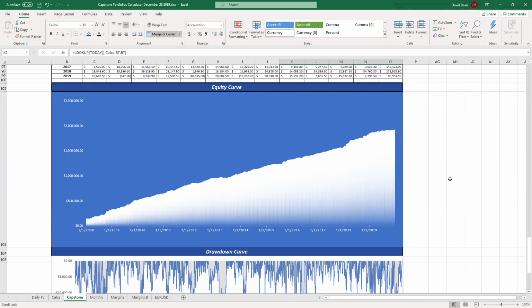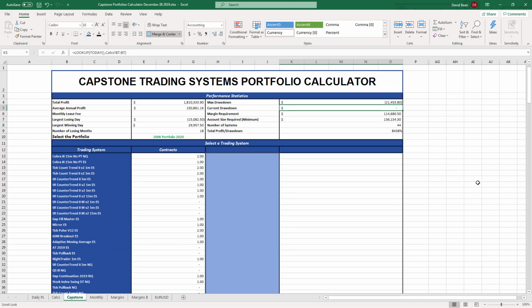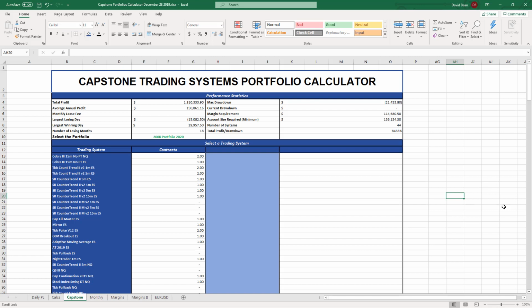So I will update these, and you will see where they are on the drawdown curve and see the cycle and see the opportunity to buy the dip, or if you're already trading, add contracts if you're capitalized for it. But these are, once again, normal drawdowns.